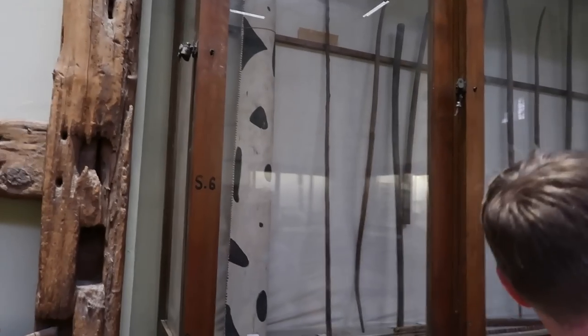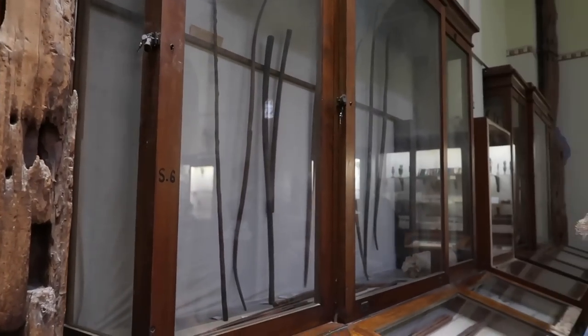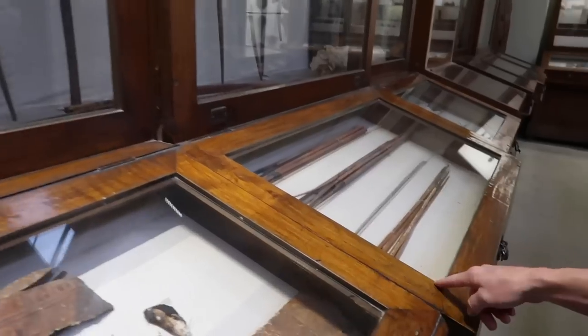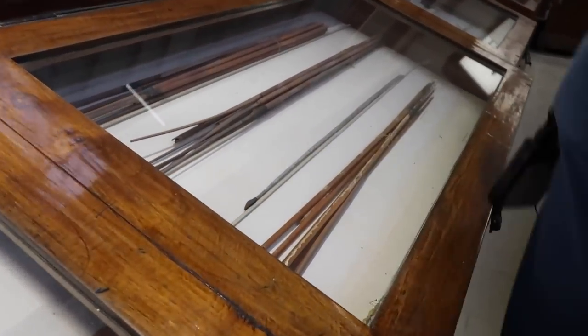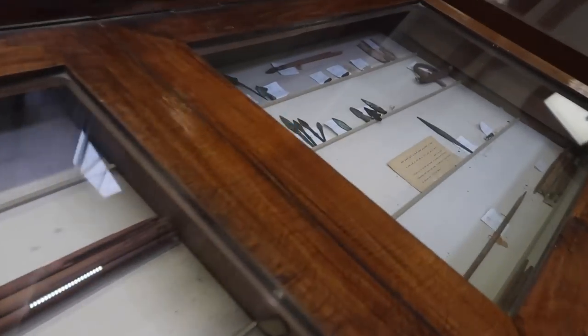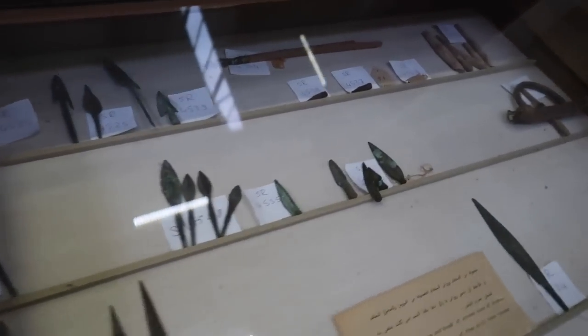So we've found a case of weaponry. These are bows up here. And we have a case of arrows and arrowheads. These are the arrow shafts and the arrowheads.